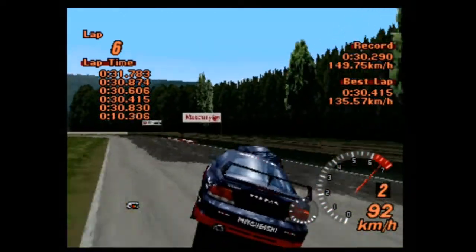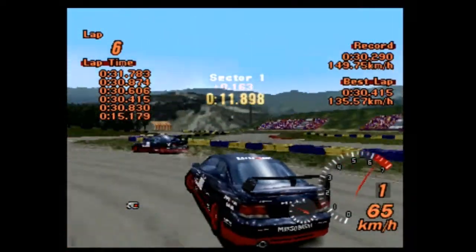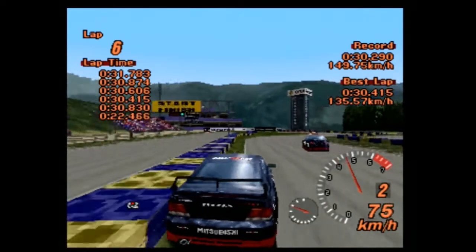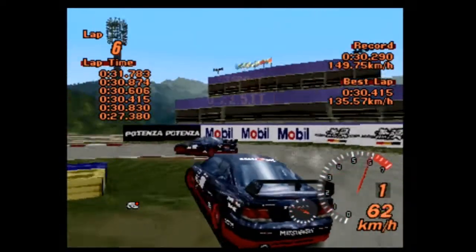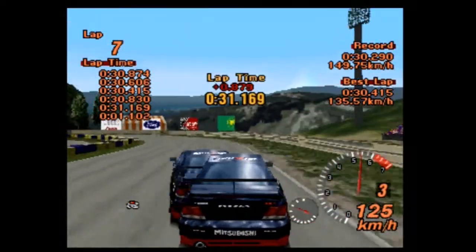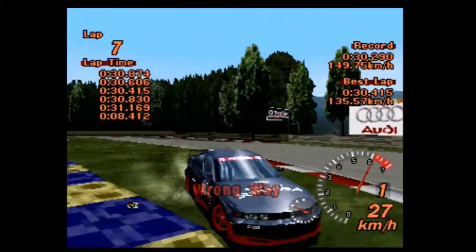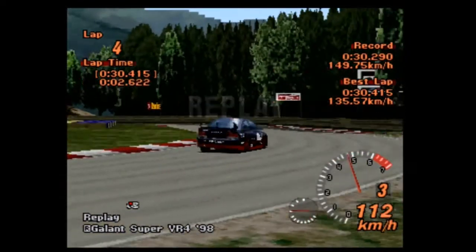I'm not quite sure what the performance figures are like on the other Legacies, whether they are, you know, obviously the Super VR-4, you'd expect it to be the best, but as Gran Turismo has proven, it's a little bit weird sometimes when it comes to what the upgraded cars can get, so maybe there'll be another Legacy that we'll use later on that is actually more powerful than this one, but nevertheless, a 30.415 is going to be the final time for the Galant. Very, very respectable time, certainly. Maybe it's not quite as quick as the Legacy, but quite frankly, who cares? Because that is still a phenomenal lap time at 30.415.